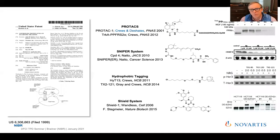And then, the seminal work of Cruz and Deshaies using peptidyl fragments of HIF2 alpha and engineered solutions, sometimes in Xenopus extracts, established in their seminal contribution in PNAS this idea of PROTACs, bifunctional molecules that can degrade proteins on command.